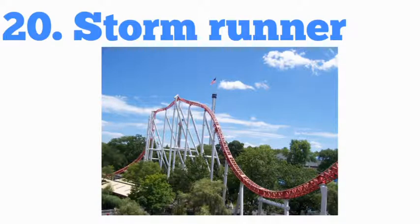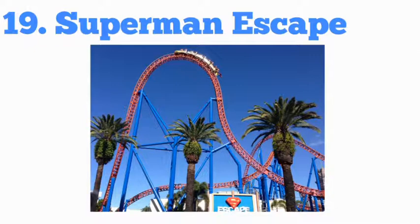So number 20 is Storm Runner at Hershey Park. Now this coaster has a great launch. The launch looks pretty strong. Also, the inversions and the elements on this coaster are pretty unique, especially the Flying Snake Dive, which is basically a heartline roll into a dive loop, which is super cool. But overall the whole coaster is a bit on the short side, which is a bit of a problem.